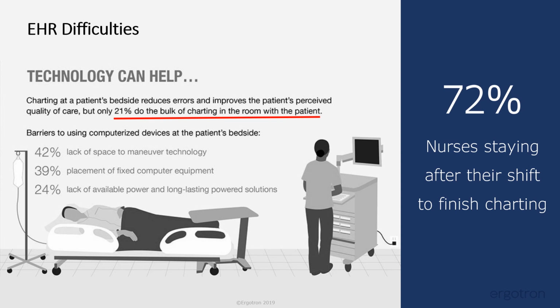Bedside documentation, whether by medical cart or an in-room workstation, reduces errors and helps improve care. Only 20% of nurses report that they do the bulk of their reporting and charting in the room with their patient. What is really driving this? Is it because of space limitations? Is it because of technology placement, organizational practices, personal preference?